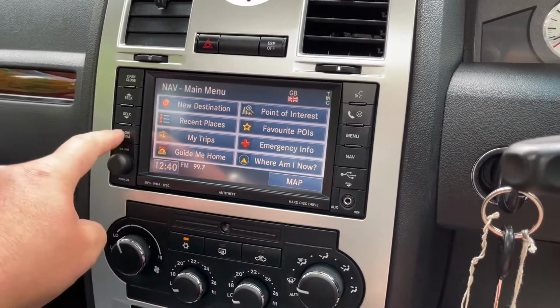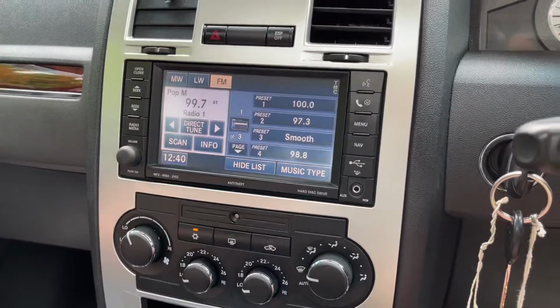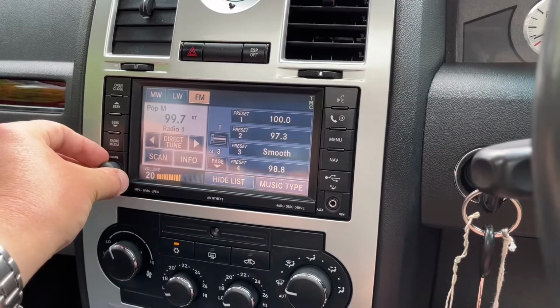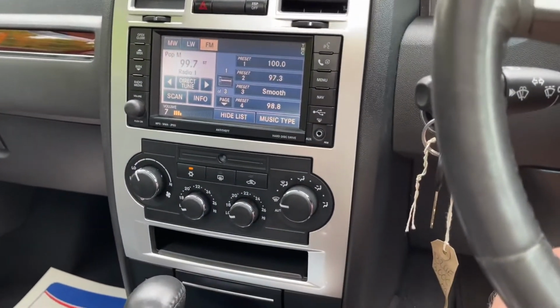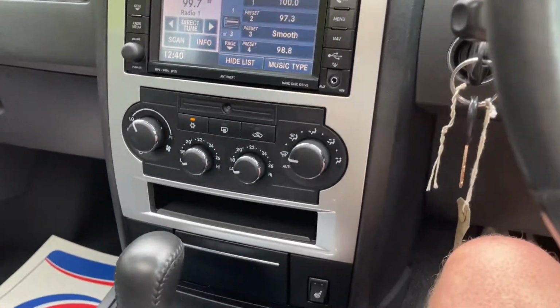Absolutely amazing system. So radio media, FM, AM radio, obviously auxiliary USB. Lovely system. Look at that, volume. I'm loving this car. I'm sorry, customers, but I think I'm going to be removing this from sale for a while.